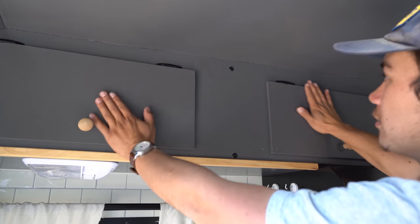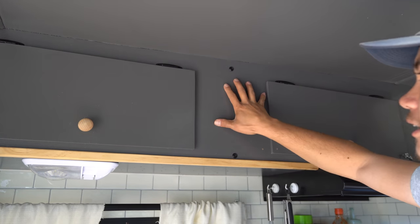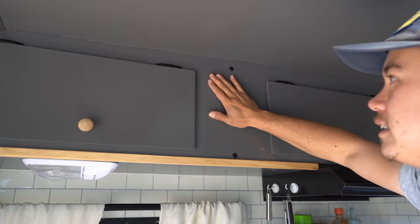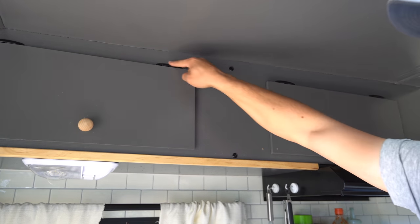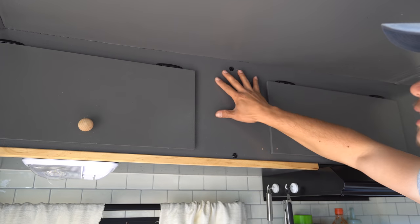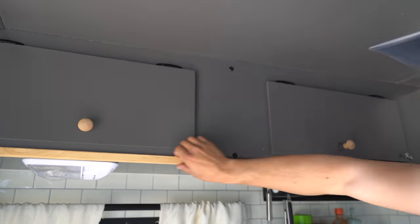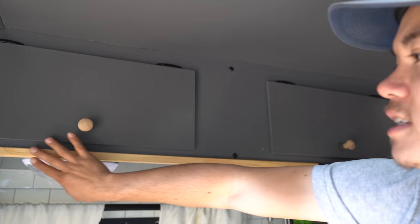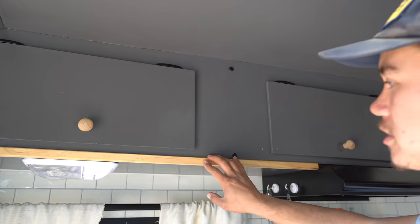Up here, we've got these beautiful dark gray cabinets. The cabinets were already here, but I repainted them, sanded it all down, and painted it. I painted all of the hardware and the hinges black because I think it looks nice with the dark gray. I've got these natural wood color doorknobs that accent really well with this nice natural wood color trim that I have over all of the corners.